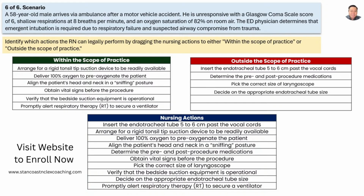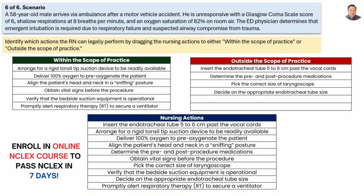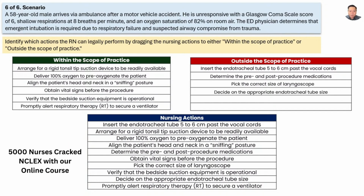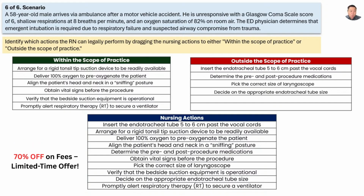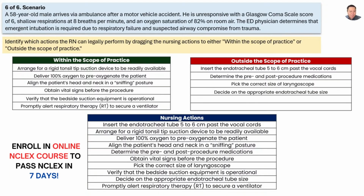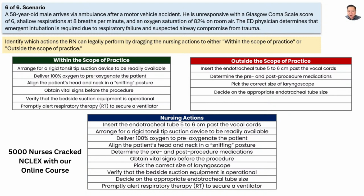So for this type of test item, I want you to anchor yourself in the registered nurse's role. When you answer this type of question, you've got to ask yourself, is this something I, as an RN, would routinely do on the nursing unit? Or is this something that requires decision making? Or is this a procedure that is reserved only for a healthcare provider? If you said yes, that this is a procedure that only a healthcare provider can do, then put that as outside of the RN scope of practice.